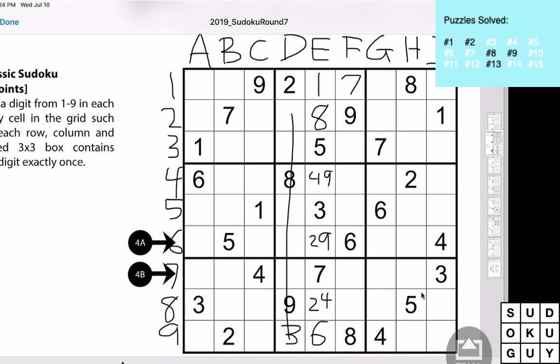Okay, so this 3 now tells us where the 3 goes in the top middle box. We have a 4 and a 6 left over. We'll pencil mark these in because they're a pair.